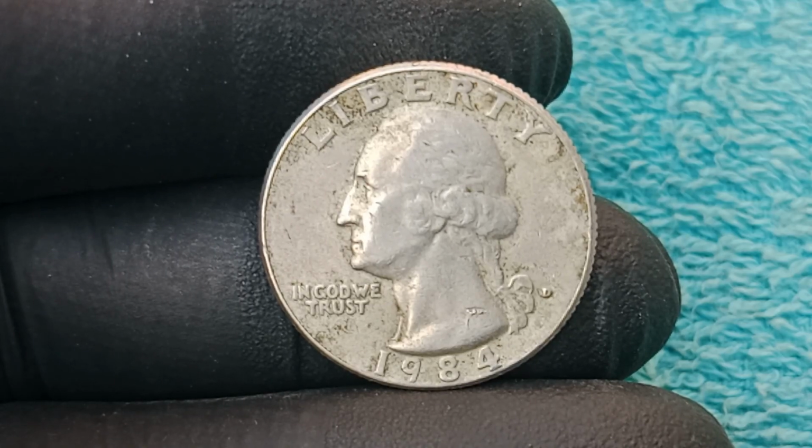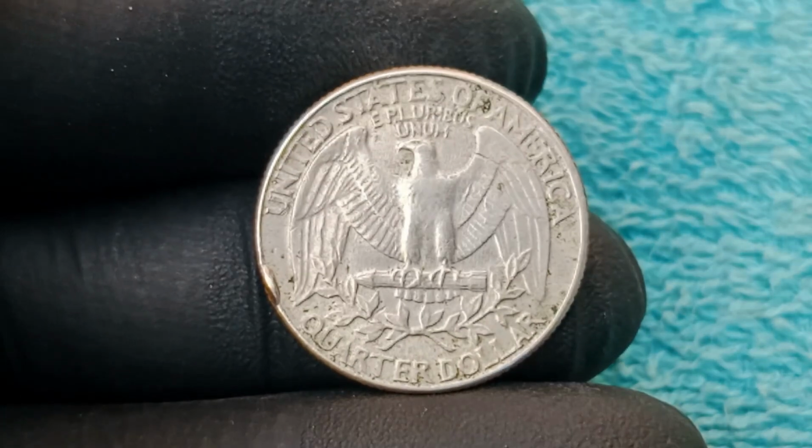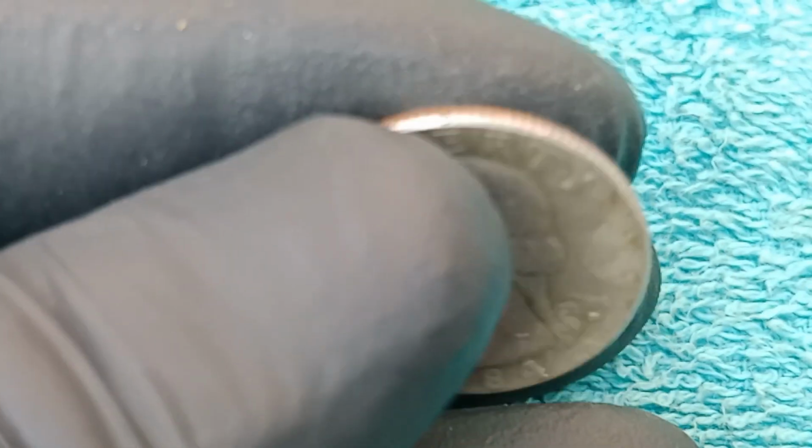And as we unravel the details behind its legendary status, make sure you stay locked in from the very first word, because what you're about to hear might completely change the way you look at the change lying around your house.